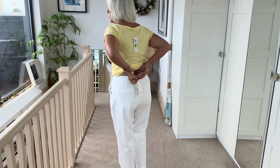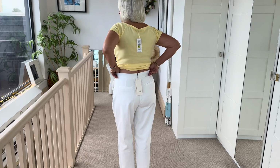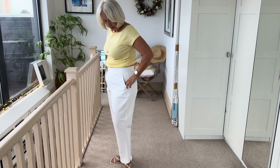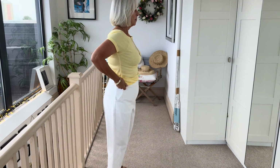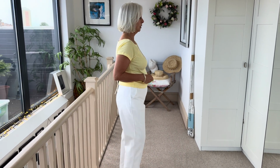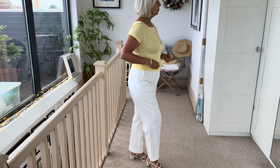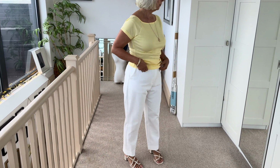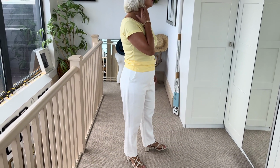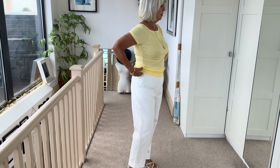But the back, it's got this nice detailing, which is unusual. It's not elasticated though. And it's got nice pockets, so I still don't think I would pay £70 for them, but that's what they had. They are flattering though. Yeah, they're a nice quality. I think they would last you. The detailing's really nice, isn't it? Yeah, they are nice.